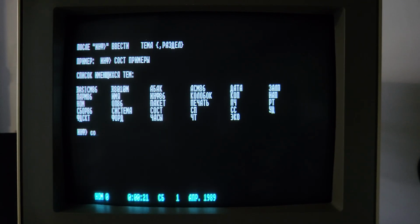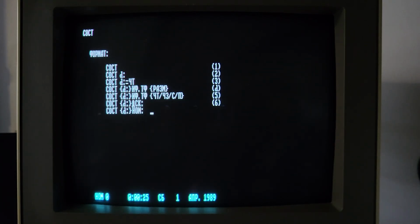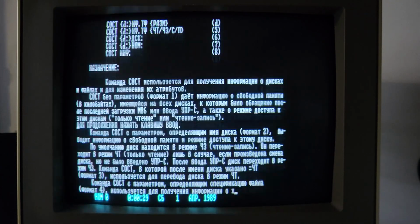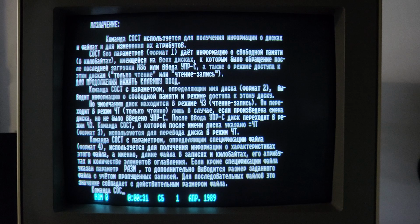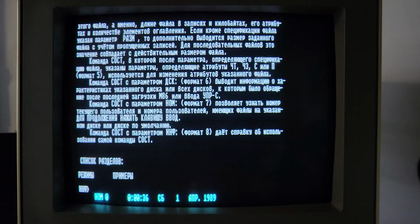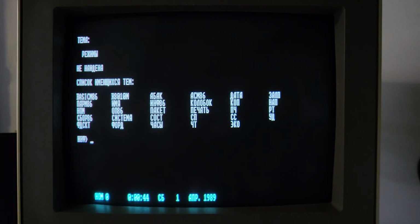Let's, for example, see the manual for the analog of DIR. It's actually pretty long. Everything is in the Russian language. Here is the thing: contrary to Alpha DOS, in M86 everything is only Cyrillic. You cannot use the original Latin commands. Okay, let's return to this menu and see how to exit. You just press Enter and you exit.